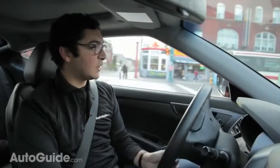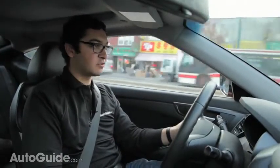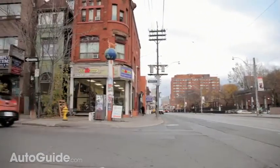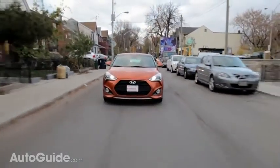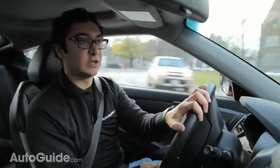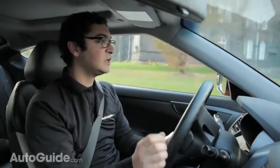Now, the Veloster Turbo has 20 more horsepower than the Scion TC, and you can really feel it. Under acceleration, this thing really gets going. Although it's not too powerful, you can still have some fun with this car and manage to stay out of trouble. As a lukewarm hatch, the Veloster Turbo doesn't have the same sportiness as the Scion TC. It doesn't have that TRD suspension and steering feel. In fact, the suspension of the Veloster Turbo is a little floaty, and that's not very good for sporty driving. But in everyday driving conditions, like in the city, it's pretty comfortable.